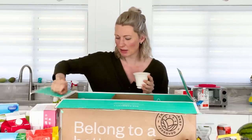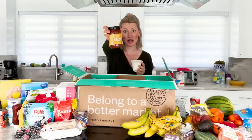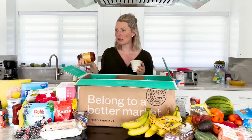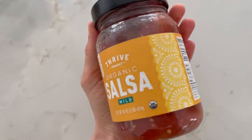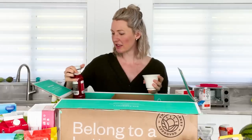It's gonna blow your mind. Had to get salsa. Didn't get chips. Well, it's just gonna have to go on eggs then until I get me some chips. I also want to try this ketchup out.